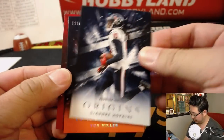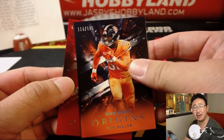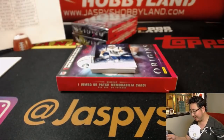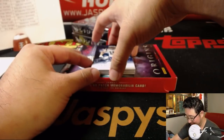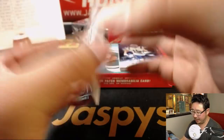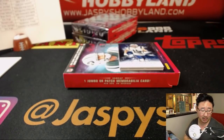DeAndre Hopkins. Out of 175, Von Miller and Bradley Chubb. Jarvis Landry. I don't like that. My Raiders have to see those two guys twice a year. I don't want to see that. It's lame. All right. The relic is Rashad Penny, 50 out of 99 rookie patches for the Seahawks. EA with the Hawks.